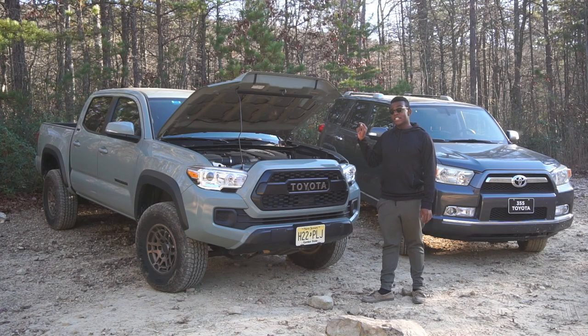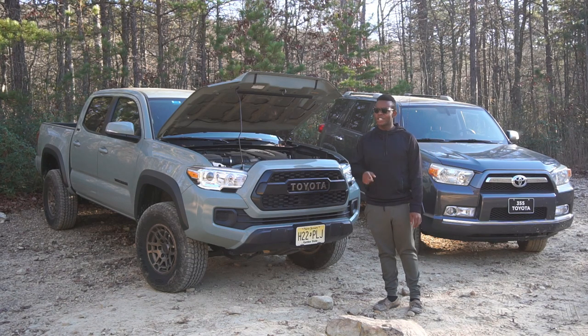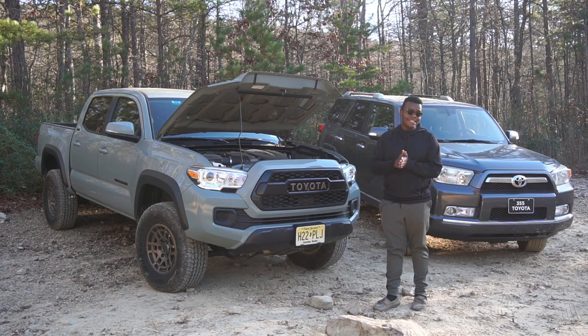You can either choose a 6-speed manual or a 6-speed automatic, like this one. I would probably prefer the manual, especially off-road. As for MPGs, of course it's not great because it's a truck. Toyota advertises 18 in the city, 22 on the highway, and a combined rating of 20.